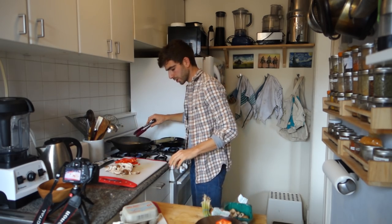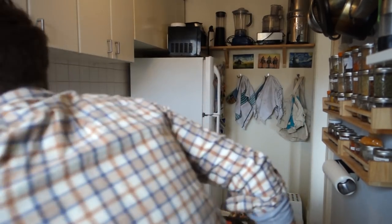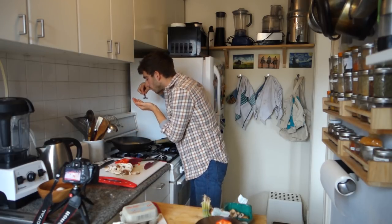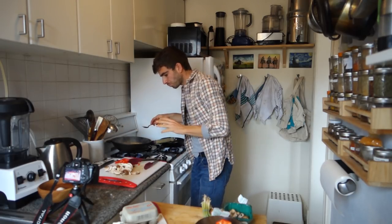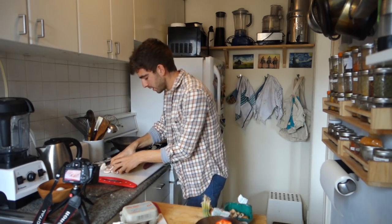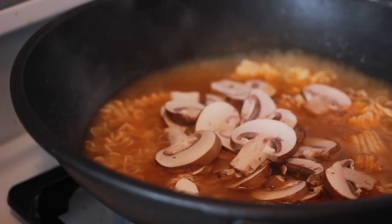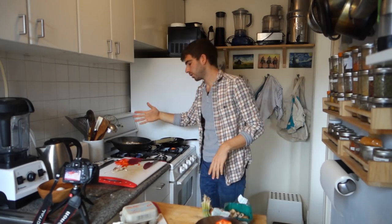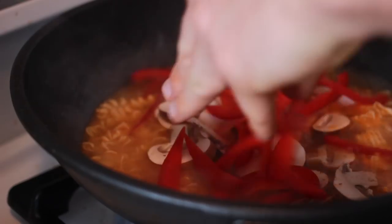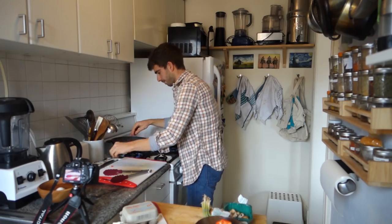Okay, so what we're gonna do at this point is try the soup. Let me get a spoon. Try the soup for flavor. Okay, not bad. Pretty spicy. Good flavor though. I think if we add these mushrooms now, they should cook in about 4 minutes. And the cool thing is they're gonna add mushroom flavor to the stock or to the soup base, whatever you wanna call it. Add the peppers. Everything's happening together. Everything's adding to the flavor.